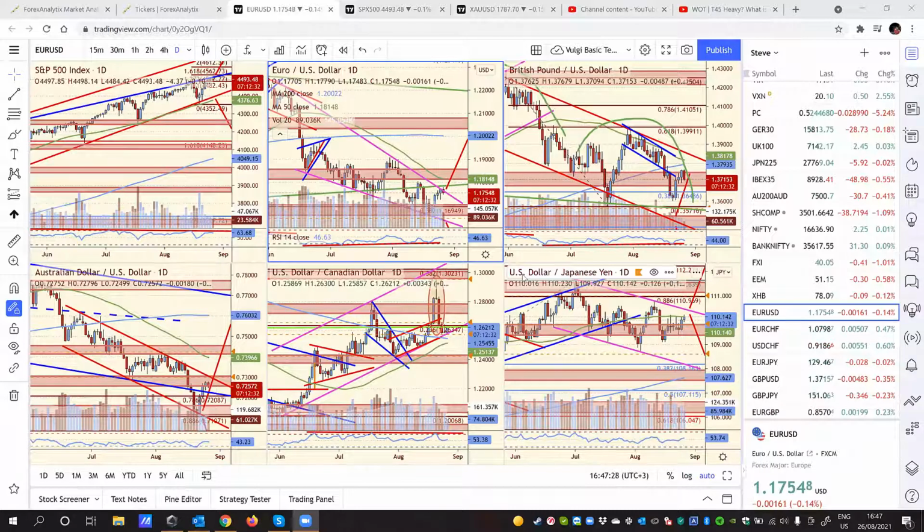Now, obviously, the situation can tilt in any way. I said it yesterday, it's not about turning hawkish or whatever. There is no chance of that. I mean, we still have amazing inflation.